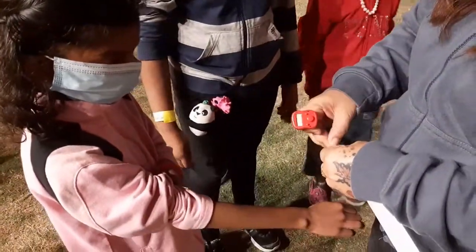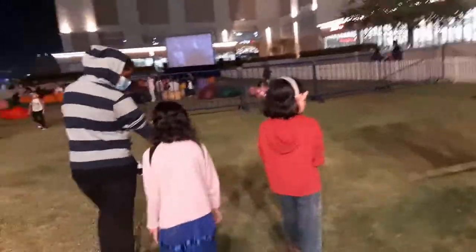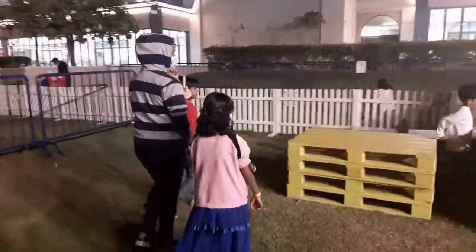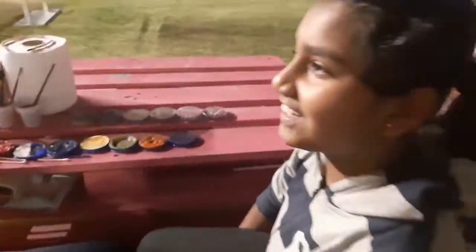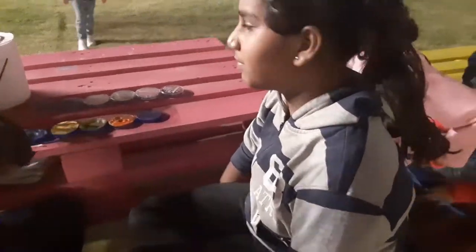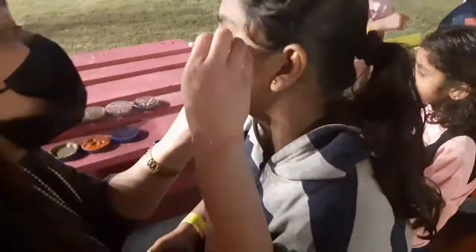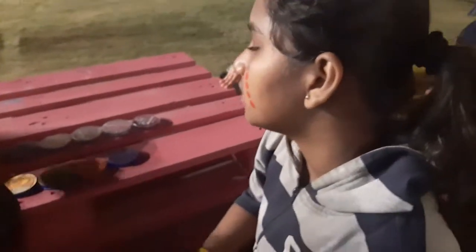And parents don't need a wristband. Now we are going to go face painting. There's this madam who will do face painting. We need to go and sit and wait for our turn. First this madam will ask us which type of face painting we want. There are flowers, stars, Spider-Man's web, like that there are different options. I chose a butterfly. There are small chairs so we can sit and wait for our turn. My sisters are sitting behind me.